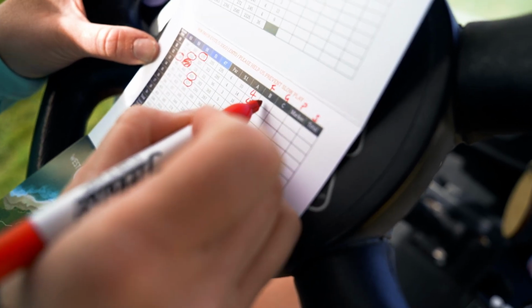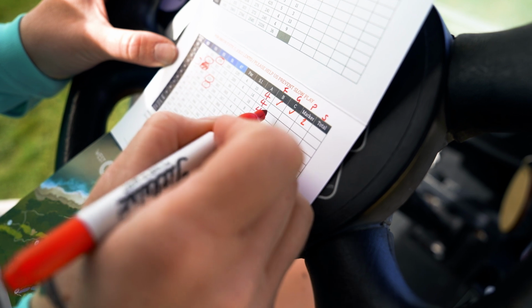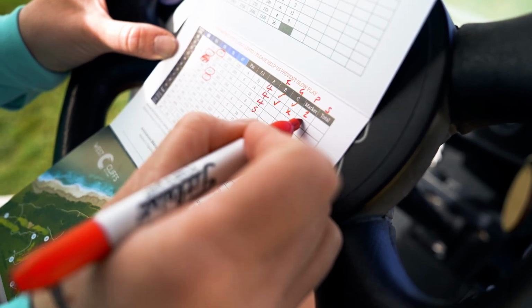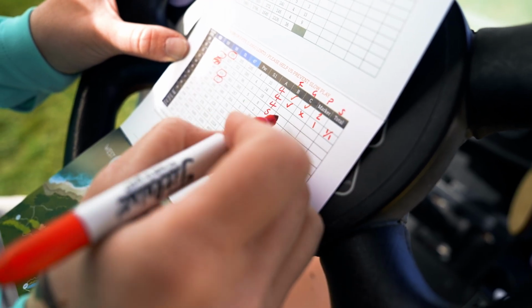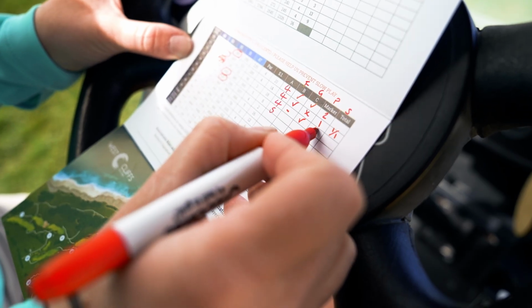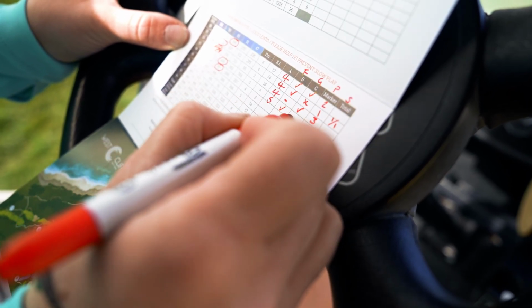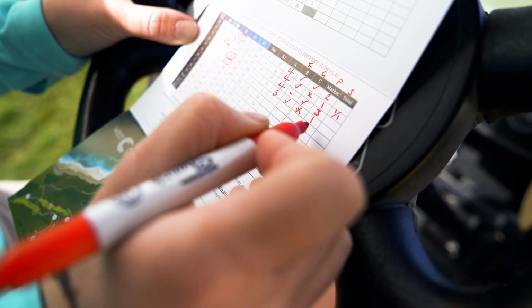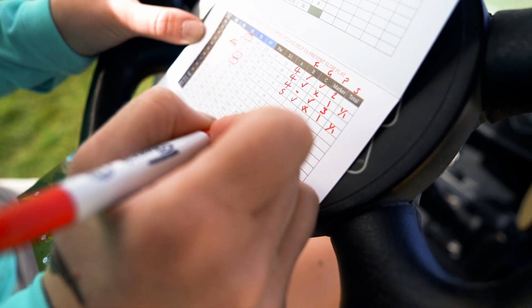So on the opening hole, I hit the fairway, I hit the green, and I had 2 putts. On the second hole, I hit the fairway, I missed the green, and I had 1 putt, and that's 1 scramble from 1 attempt. The next hole, there was no fairway, I hit the green, and I had 3 putts. And then the par 5, I hit the fairway, I did not hit the green in regulation, and I had 1 putt. So I had 1 scramble from one attempt. That's how we do it.